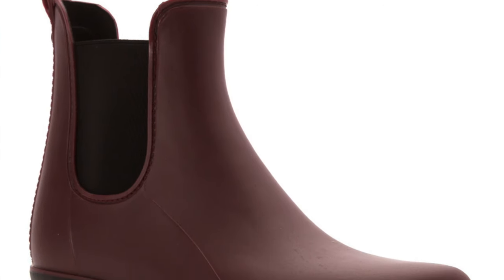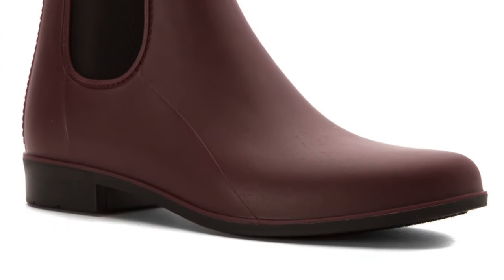I ordered two pairs of shoes online. I got the Sam Edelman, I think they're called the Tinsley Rain Boot, in a maroon color. I'm just gonna put a picture up on the screen because, like I said, they have not been delivered yet. They're out for shipment. They've been out for shipment for a few days, but I just wanted to get this video up today, and a shoe looks the same on everyone, so I'm just gonna show you a picture of that.